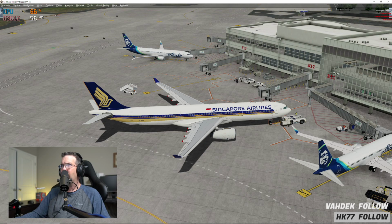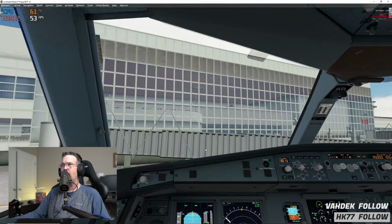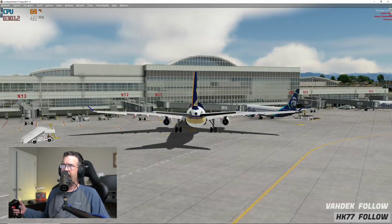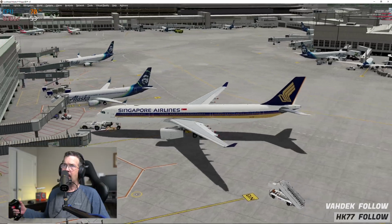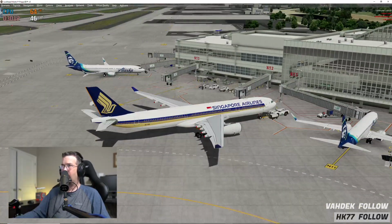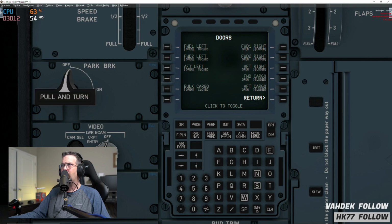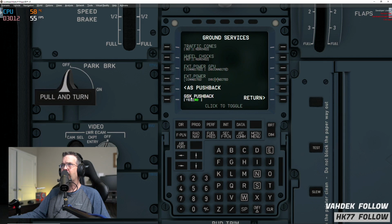I'm going to disconnect the GPU because we're on APU gens, right? Yeah. I don't have to worry about the packs right now. Everything has to be disconnected? Okay. So, I got the GPU disconnected. Is there anything else that needs to be disconnected? Well, I guess I don't have the GPU disconnected, so I have to go down to the menu, huh? So down here, if we go return, ground services, oh, GSX pushback.